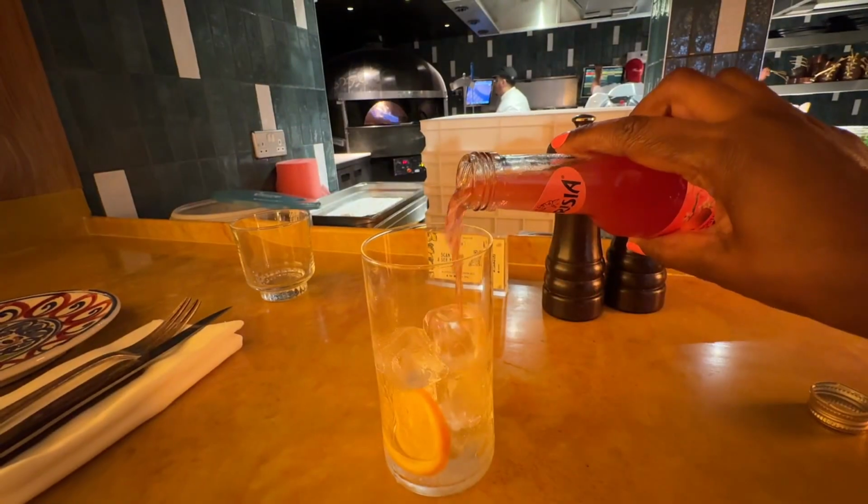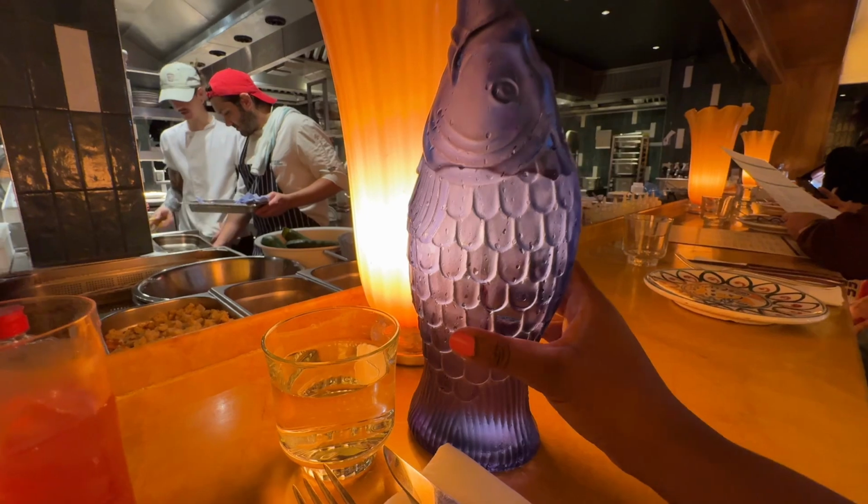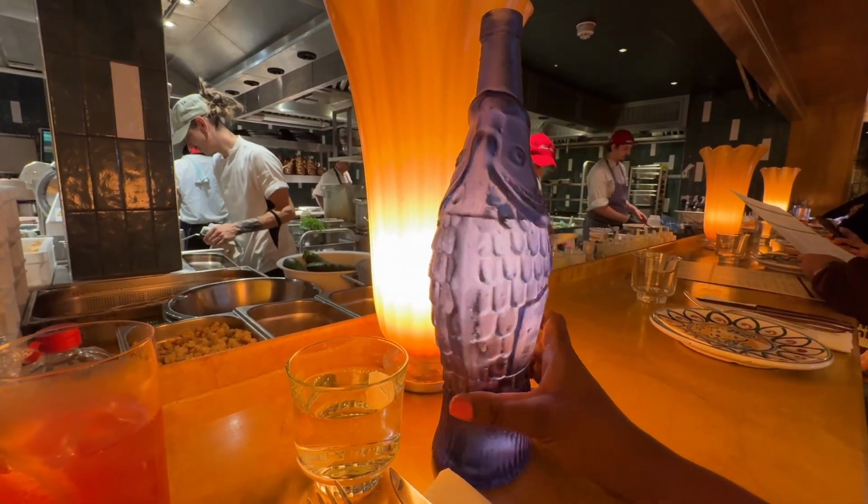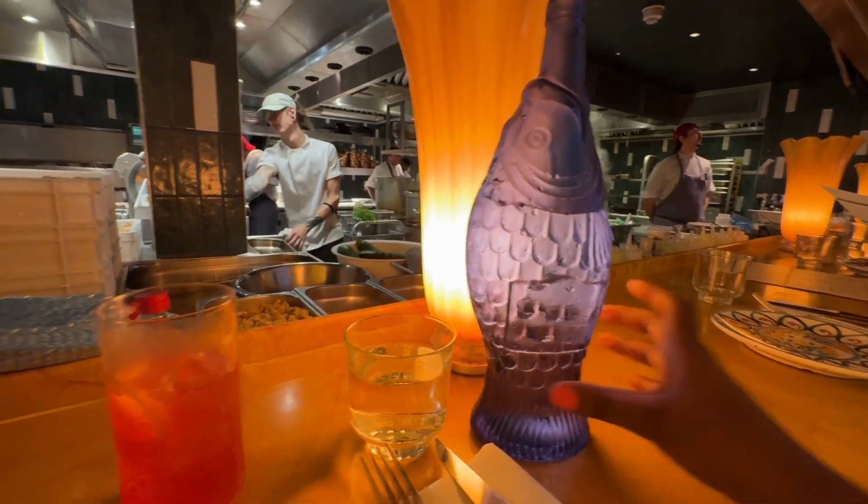It's my drink. Cheers. They brought me some water in this very interesting bottle. Tastes very close to Fanta. It's good though. So they import a lot of their ingredients, I think most of the ingredients in this restaurant, from Italy actually. So you get an authentic Italian experience.